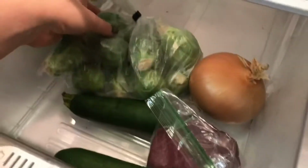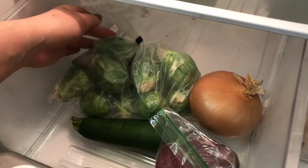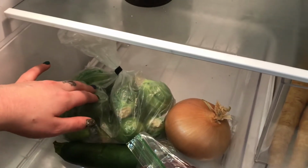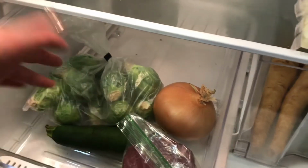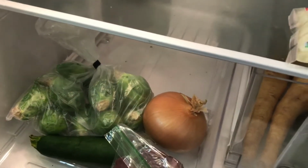Anyways, we'll go down into my produce drawer, and once again, all of this is also from Imperfect Produce. I've never cooked with Brussels sprouts before, so also if you guys have any good Brussels sprout recipes, leave them in a comment down below, because I'm really excited to try my hand at this. I feel like everybody hates Brussels sprouts, and I don't even really like them, but I'm gonna try to cook with them and just see if I can make myself like them.